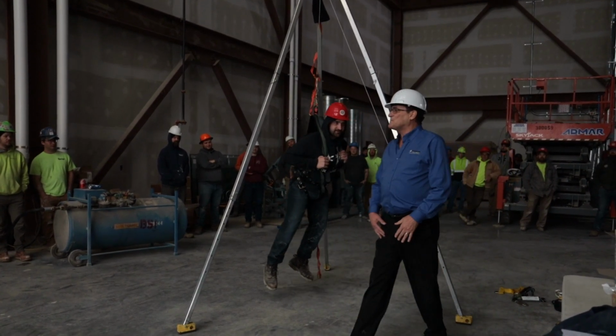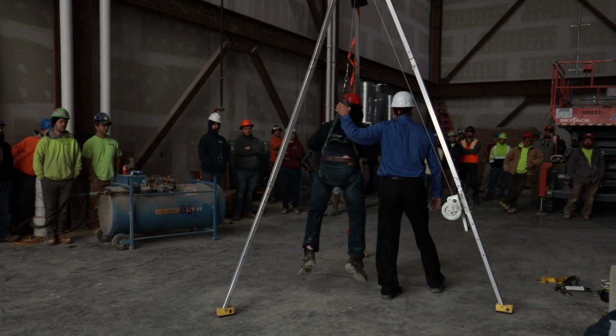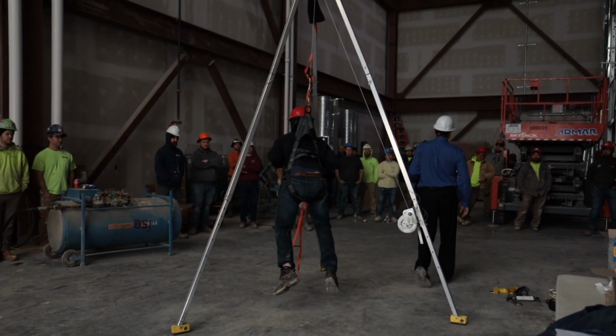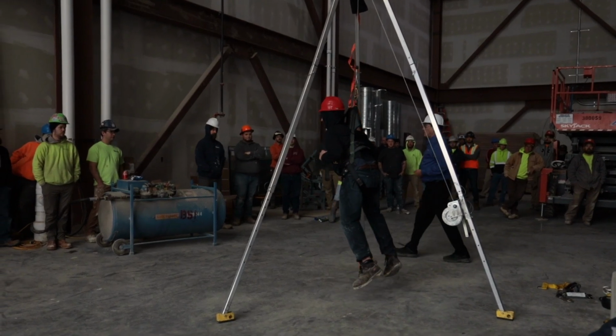My inner thigh. Inner thigh, strongest part of the body. Biggest muscles, biggest bone. Boys and girls, if you ever take a fall, you are never going to want to do what I'm going to do now, and that is, I'm going to start disconnecting the safety equipment.